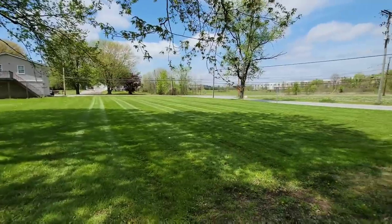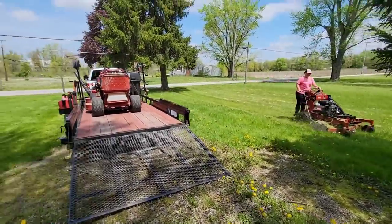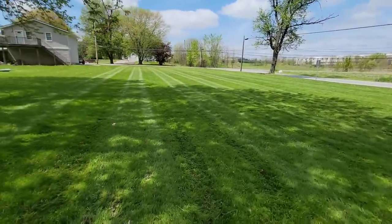All right. Went ahead and got it all trimmed out. He's just finishing this part over here. This thing is nasty tall. I think she double cut it.